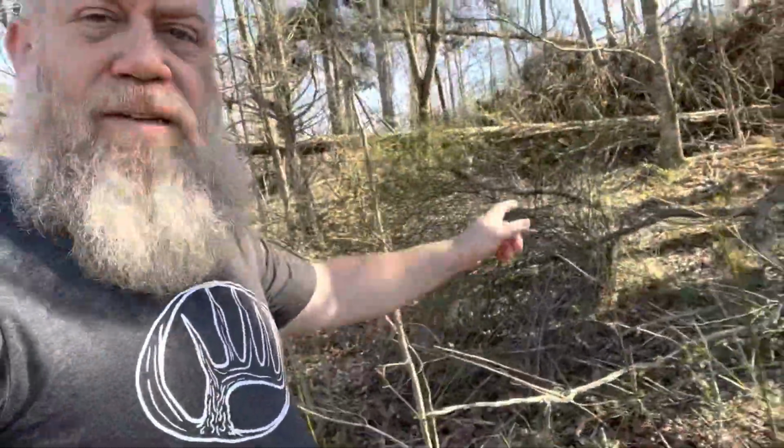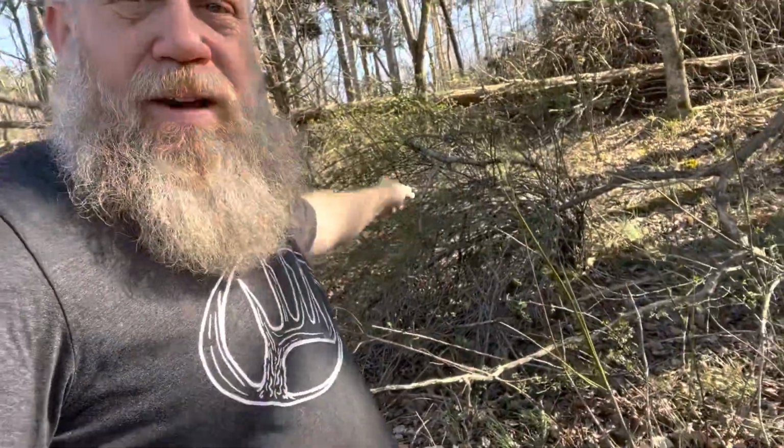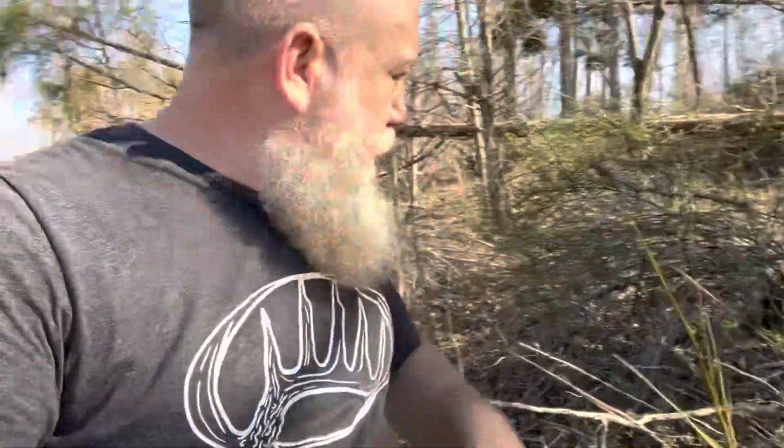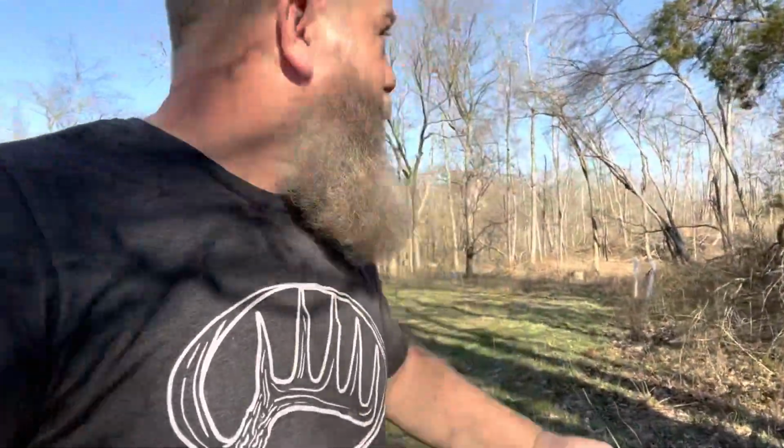So one of the things I want to work on today is spraying some of this multi-flora rose. You can see it starting to green up. There's a big bunch of it right there. I'm gonna spray that here in just a minute, but they're just all along this entire field edge here. It'll get thick and nasty pretty quick, and it'll just choke out the good, more native stuff.